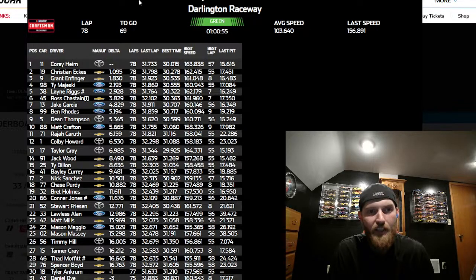Corey Heim, again, your race leader. Christian Eckes is second. Grant Enfinger third. Ty Majeski fourth. And Lane Riggs in fifth. Ross Chastain sixth. Jake Garcia seventh. Ben Rhodes eighth. Dean Thompson ninth. And Matt Crafton is 10th.